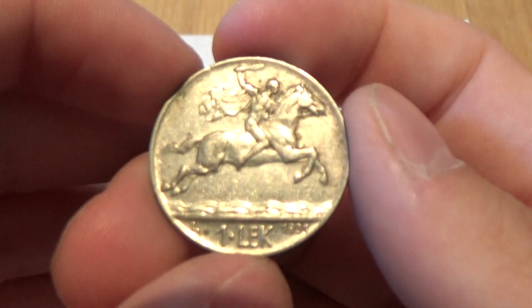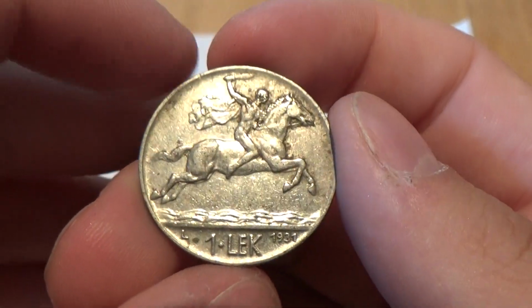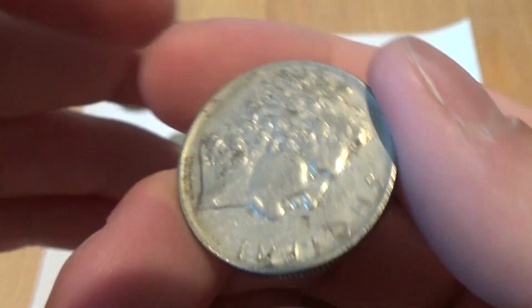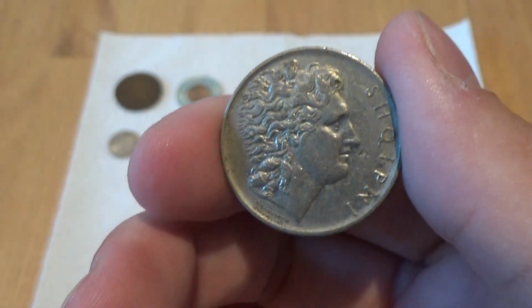Next I have a 1931 Albanian lek. I love how this almost looks high relief.